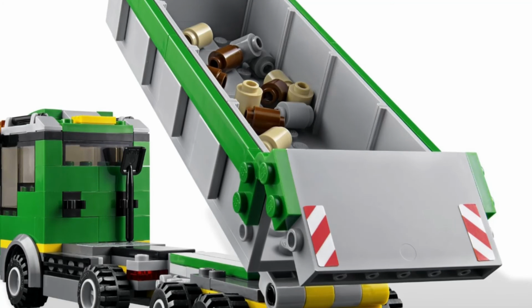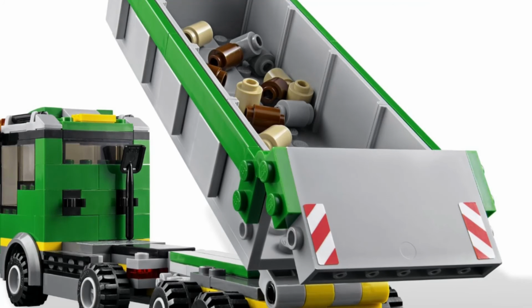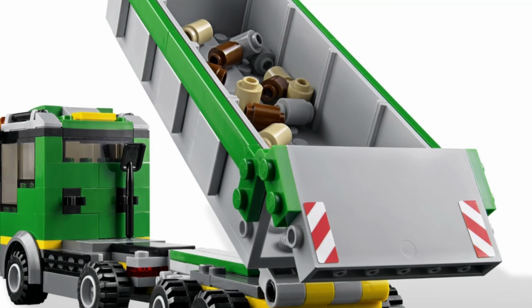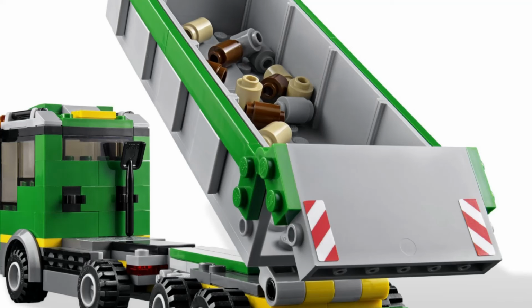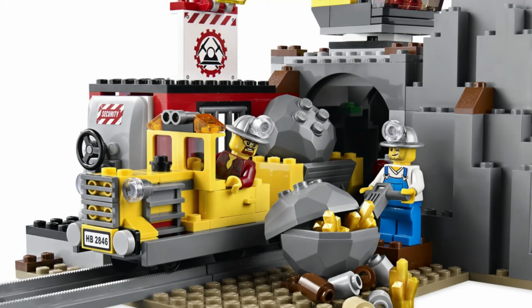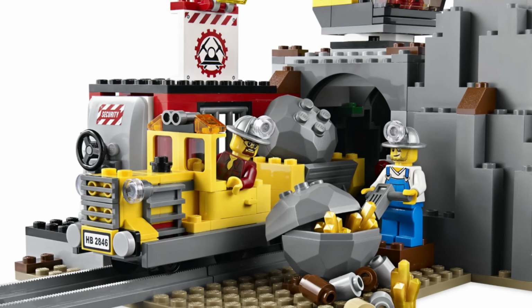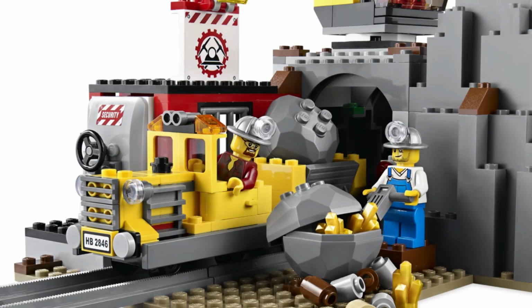On the outside, you have a sort of wall on, not hinges, but these Technic pins that are loose. So when you push it with one of the drilling vehicles, it opens up and acts as the mine, which is really cool. You also have an actual railway system, which I used to play a lot with.